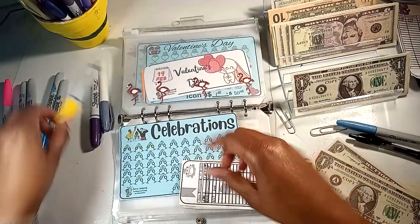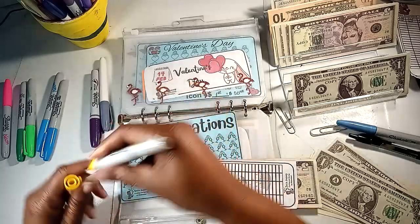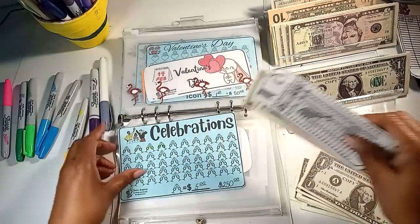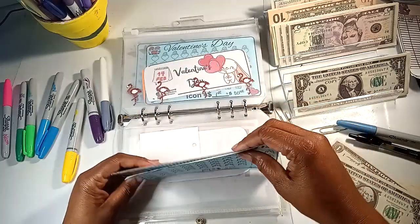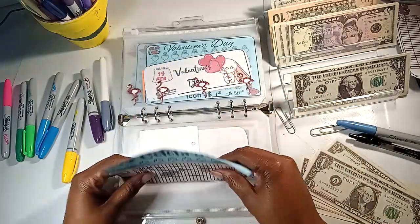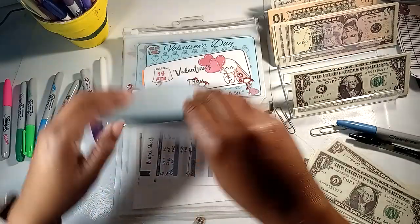And I'll color one more little glass here. And that brings that to $20. And then $250. And I'll call that fully funded. And, you know, it'll be a nice little gift for her.